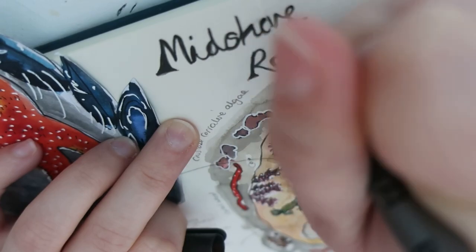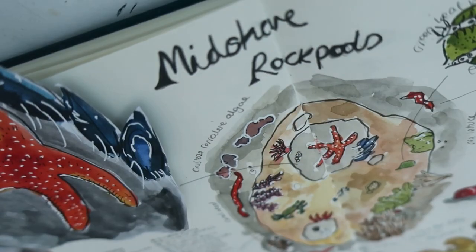But now it's time to complete maybe the more journal aspect of the Nature Journal and fill it in with titles, some fun facts, and some of the information that we've been talking about, on a lovely journal moleskin nature page spread. Well, we need a good title. I'm terrible with fonts, so I gave a nice Midshore Rockpools wording a good go.